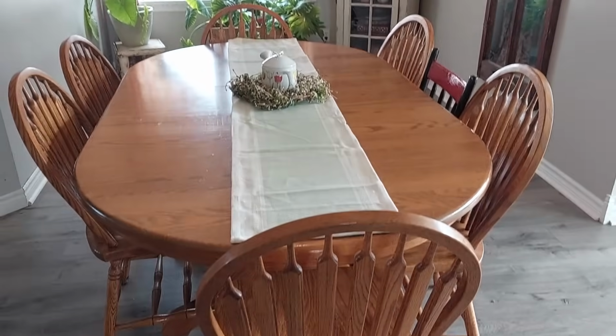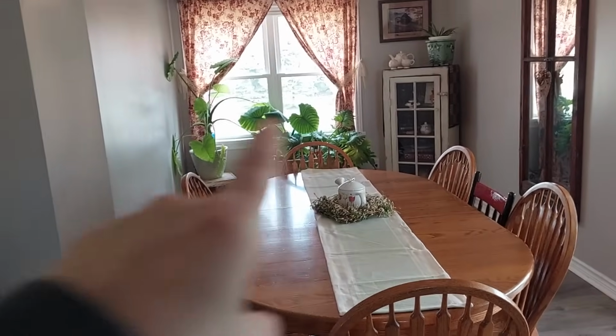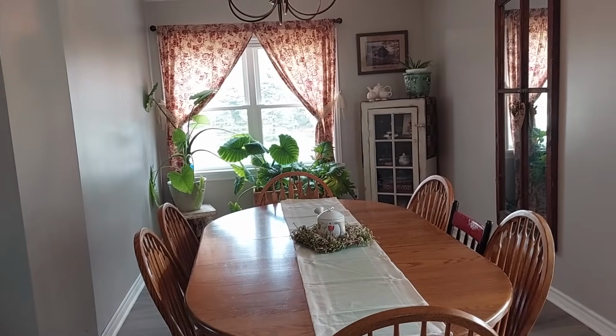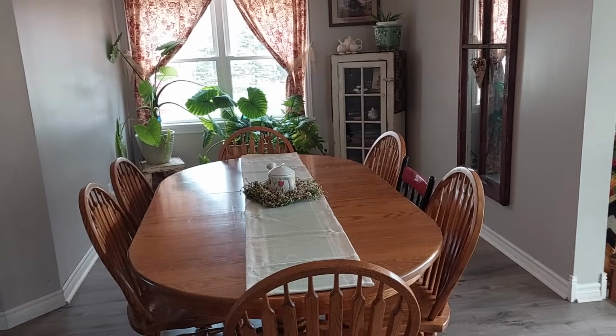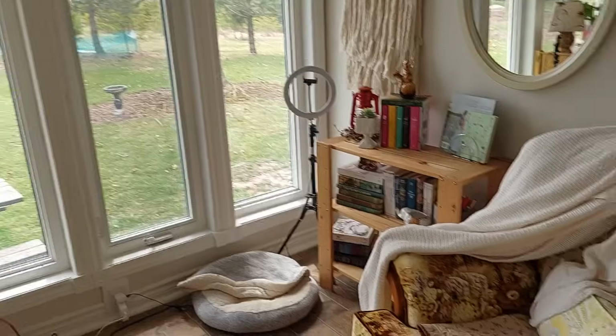This is the dining room. And the only part that I'm not quite sure about right now is over there if I have too much. But if I give away one plant, I may be able to figure out another place for the other plant. But we'll see. What do you think? Does it look like too much? I don't know. And back into the sunroom.